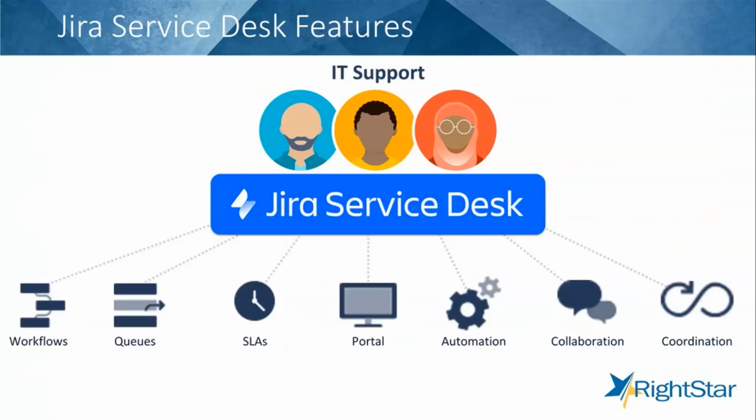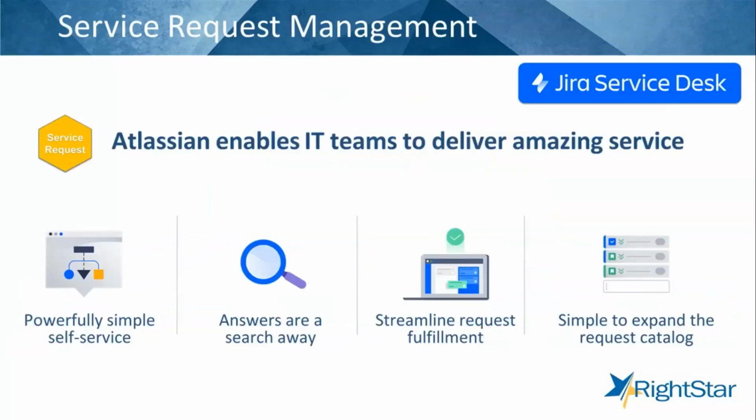So from Service Desk features, ultimately Jira Service Desk has everything you need to prioritize and resolve things faster, from SLAs to agent queues and the customer portal and more. And there are automation rules and approval workflows that help you also cut down on manual work and help you deliver things faster. So one of those processes we talked about, service request management.